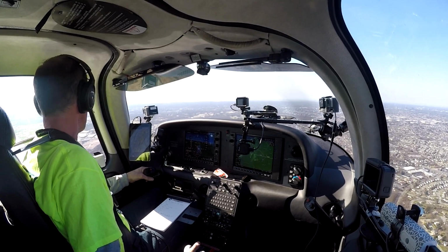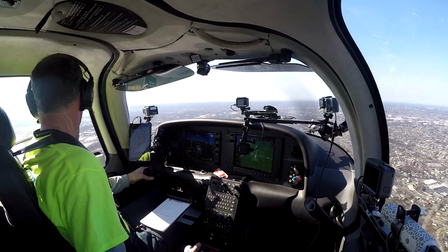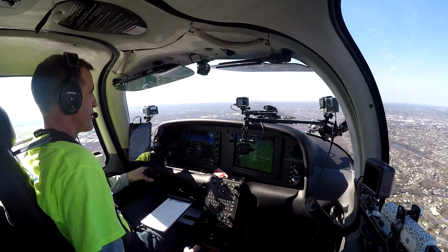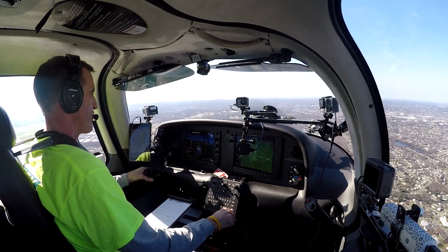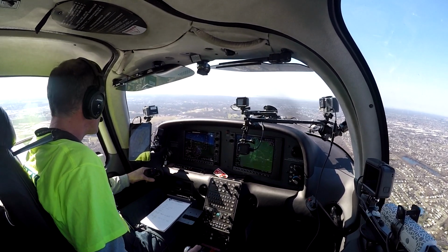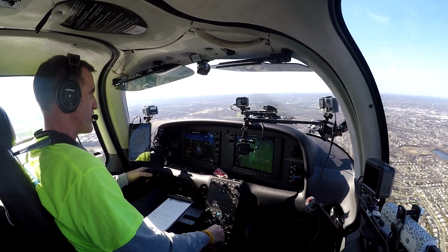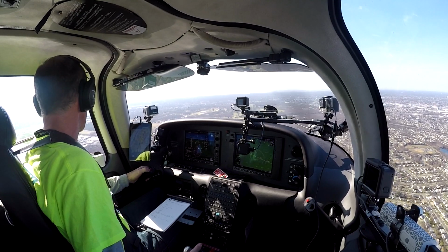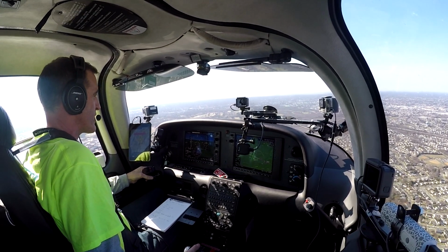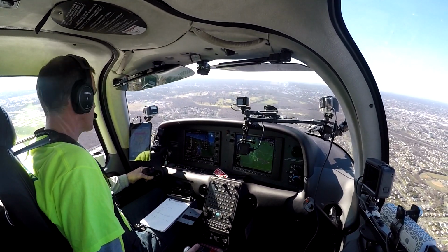Public Tower, Cherokee 8149 Romeo, holding short, runway 14. Cherokee 8149 Romeo, Public Tower, hold short runway 14. Holding short, 149 Romeo. Cherokee 813, your traffic is a Cessna, 12 o'clock, about 2 miles. Traffic is 913. Cherokee 13, follow that Cessna. Final's clear.